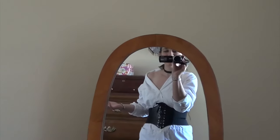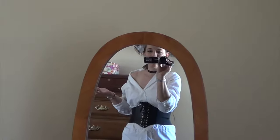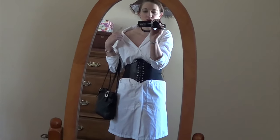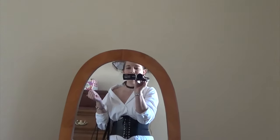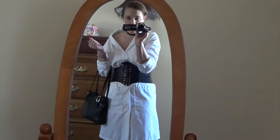Ta-da! It's a dress. All that's missing is the bag, and I should go get it now before I film any more. There I go. It's a dress. I decided to go off the shoulder to make it look trendier. This would look so great to go to the horse races in. See the whole outfit? All that's missing is the hat, just so I could go to horse racing in.